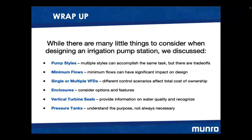Vertical turbine pump steels. We want to provide the information on water quality and recognize that there is a difference there. There's a difference in cost. There's a difference in overall maintenance, things of that sort. So consider that while conveying information to the pump station manufacturer. And then pressure tanks, we really want to understand the purpose. They're not always necessary. Technology nowadays can let us get away without utilizing pressure tanks on pumping stations as we might have done maybe 30, 40 years ago. So those are pretty important things to all consider while conveying information to the pump station manufacturer.